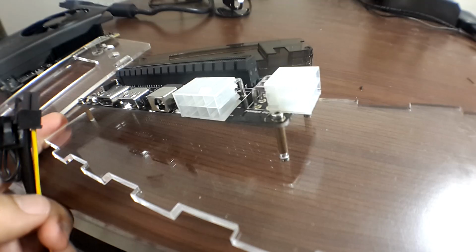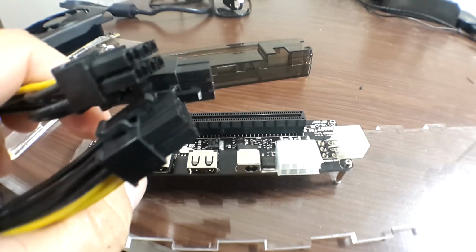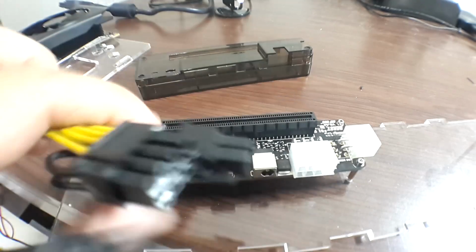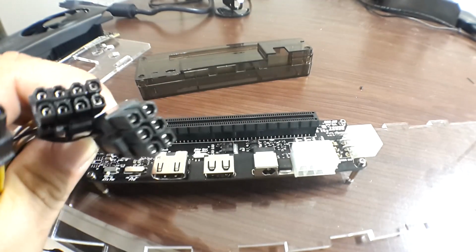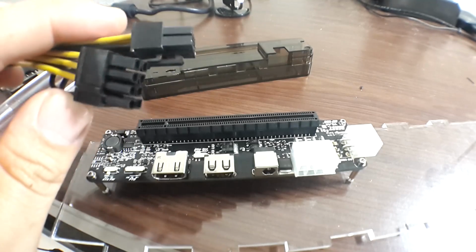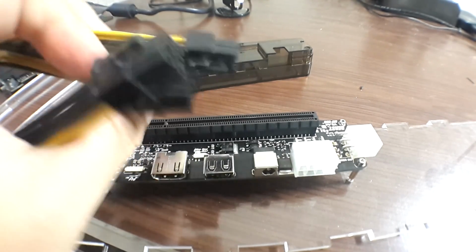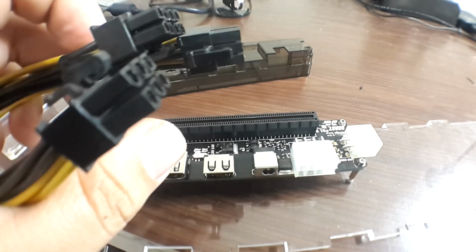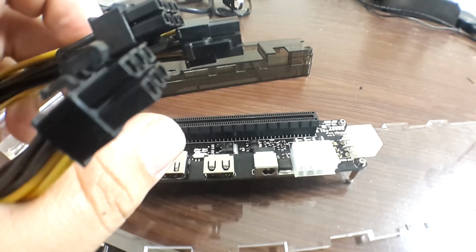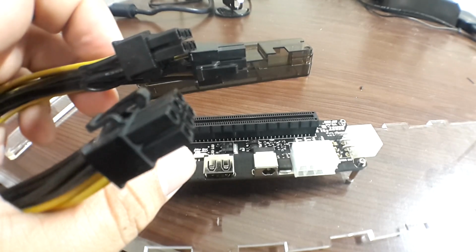And back here, it's an output. It comes with one of those cables. You can plug this one in, and the other end has an 8-pin and a 6-pin for your video card. So if your video card requires external power, then this is how you use it. But of course, if it's such a high-end video card you're going to use with this external GPU, you probably want a proper power supply.